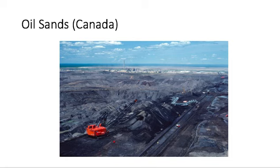The last source that I'm going to mention here is something called the oil sands of Canada. That's another source that is starting to be mined because the oil prices have gotten high enough that it makes sense to try to extract the oil that is within the sandy soils. This might remind you a little bit of a coal strip mine. It does tremendous damage to the environment to extract from oil sands, but it's happening in some places in Canada right now.